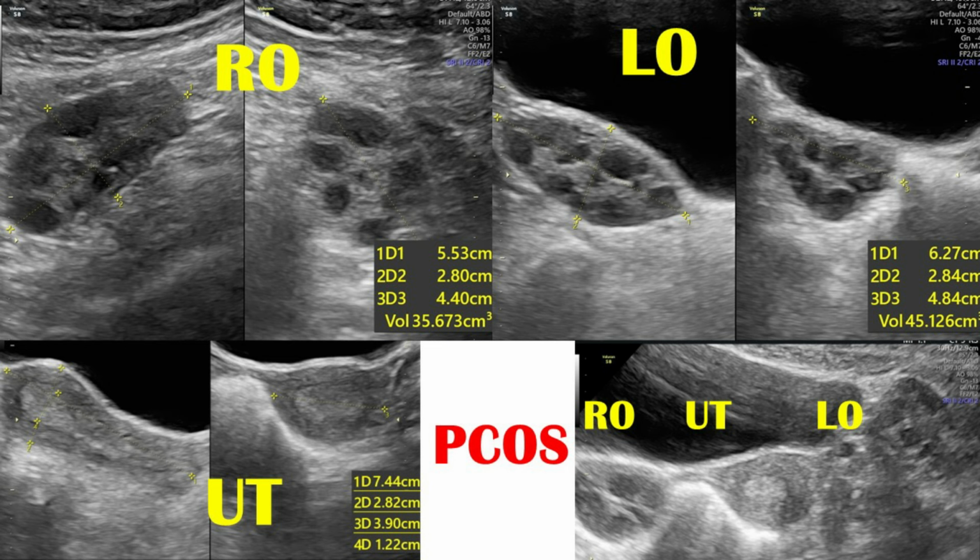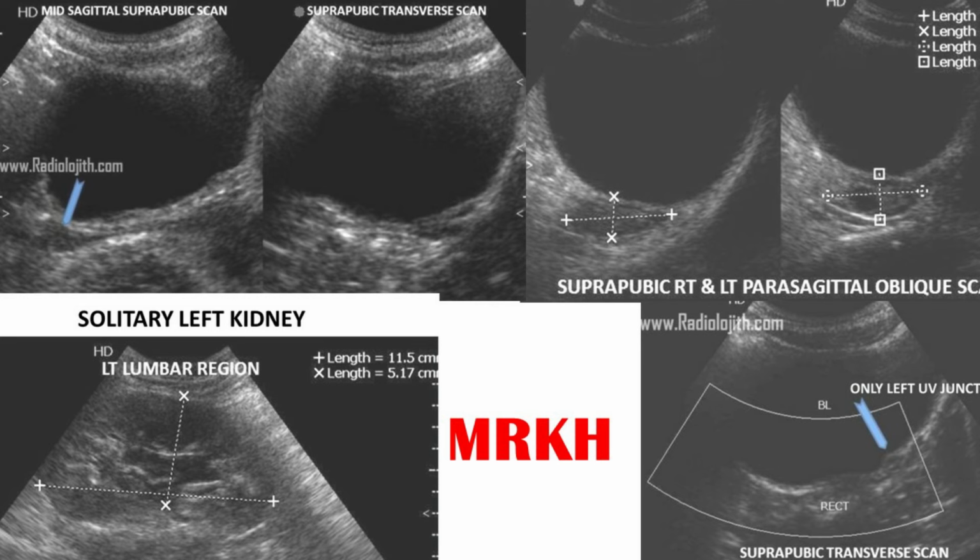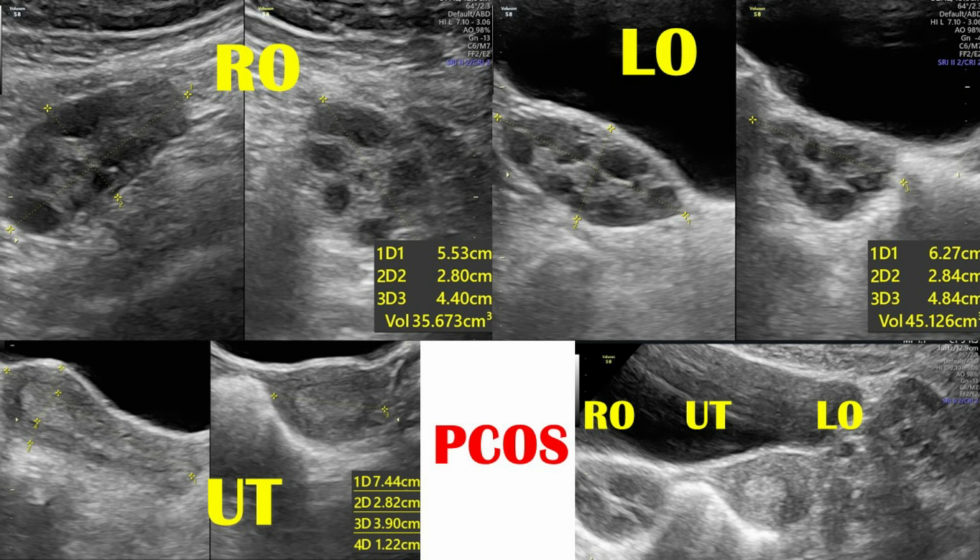Second one is visualization of the uterus, and yes, we can see bulky polycystic ovaries with endometrial thickness of 10 to 12 millimeter, which is very typical of polycystic ovarian syndrome, which can be confirmed by hormonal analysis, and it was. MRKH syndrome and PCOS can be easily diagnosed on ultrasound, but hormonal analysis is needed for the confirmation, and we have to prognosticate with proper management.